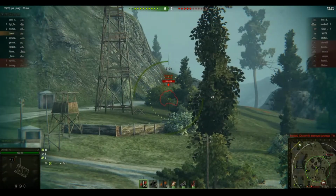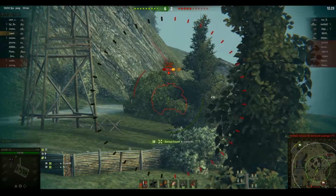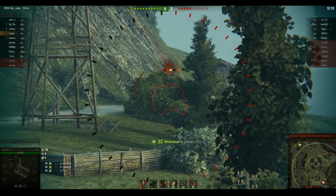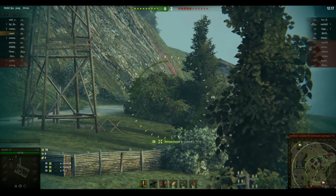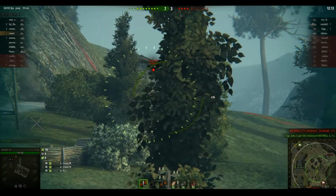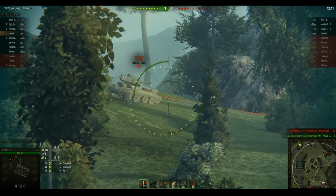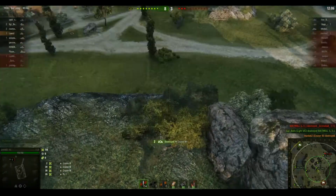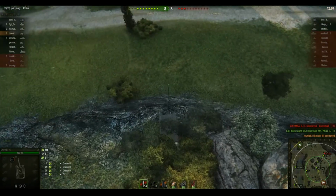Oh, a cruiser. And here you can see just how amazing this gun actually is. It's tier 1 and I'm still penetrating. I'm still dealing a lot of damage. It's pretty darn reliable, so the tier 1 gun is already awesome for itself.